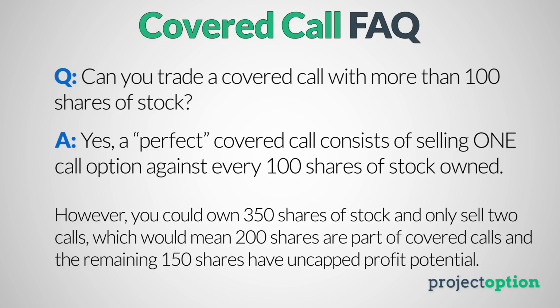For example, if you have 350 shares of a stock and you sell two call options against those 350 shares, only 200 of those shares will be covered calls, and the additional 150 shares that you own will be uncapped and still have the unlimited profit potential because those 150 shares do not have a call option sold against them.